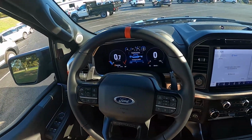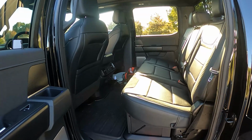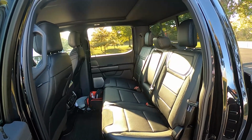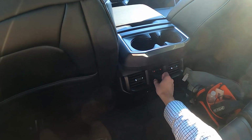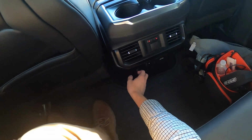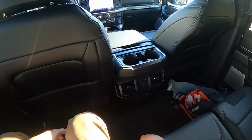And let's have a look in the back seat. Alright, so here in the back seat, it is a pretty similar interior. The door stays about the same, very nice. And then here you do get AC vents and, of course, some cup holders. You also do get a 12-volt charger back here, as well as a Type A into Type C down here. Very nice. And another full-size charging port, household port actually.